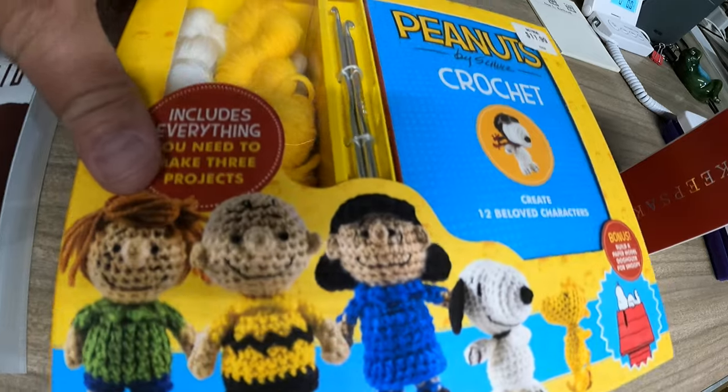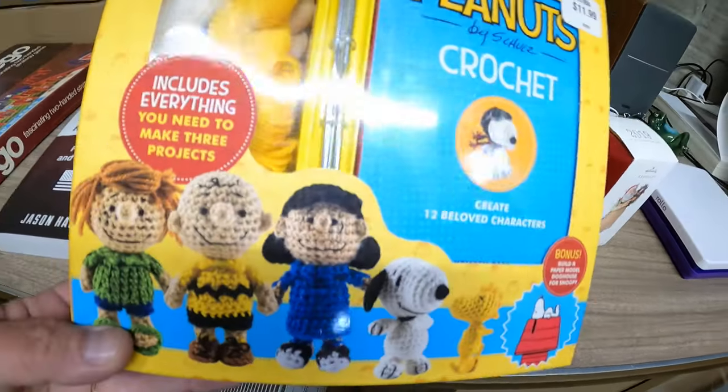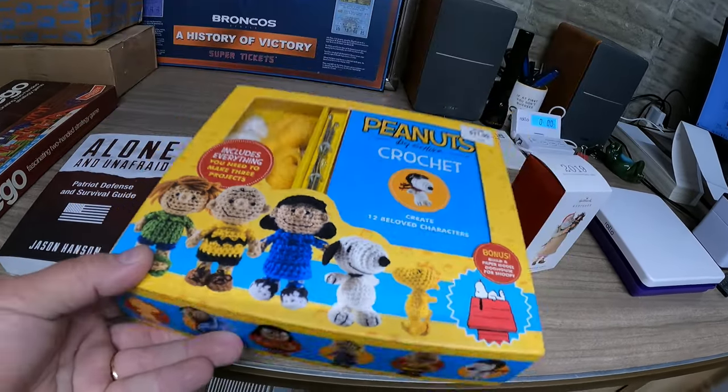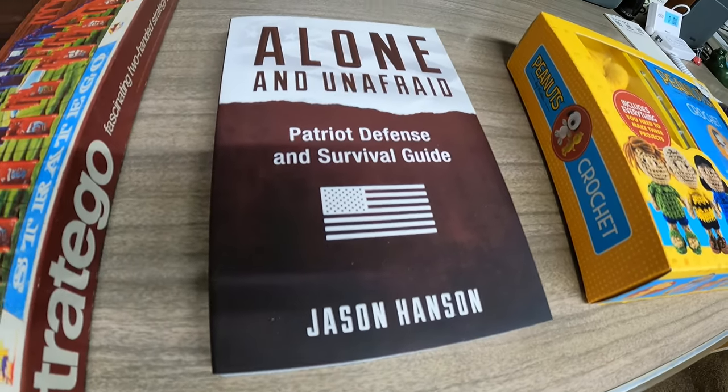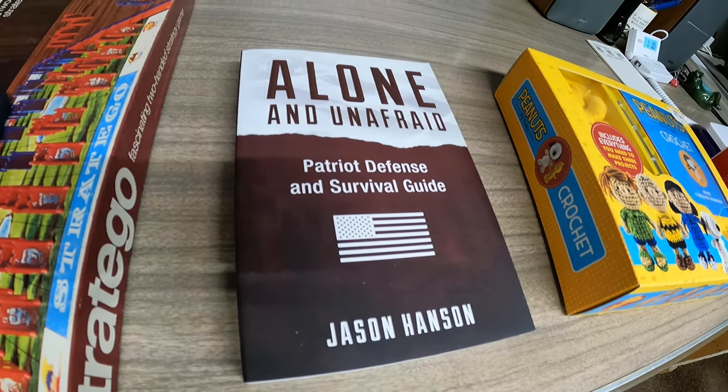That's a super cool find right there. I mean, how unique is that? How hard would it be to find that thing anymore? Crazy. And then we have Alone and Unafraid, this book, Patriot Defense and Survival Guide, sold for $12.